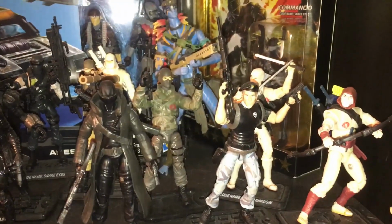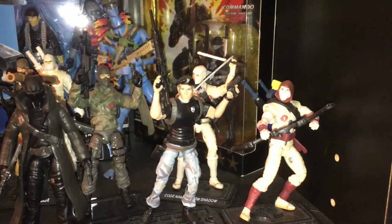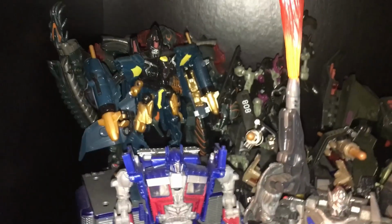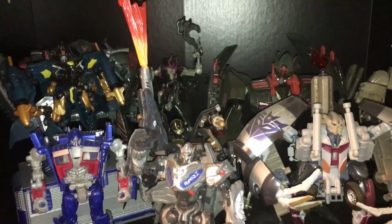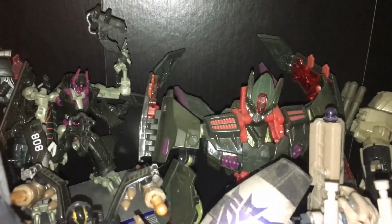And I can't wait, and I hope that Hasbro starts a 6-inch line of G.I. Joes. That would be epic. We'll see if that ever happens in our lifetime. But yeah, there's some of the G.I. Joe stuff and more Transformers. There's the Fallen, the deluxe class Optimus. There's the new one from the 2-pack, the reissue of the first Optimus. More movie toys. There's the first movie Voyager Starscream. Yeah, and I got these 2 bad boys.